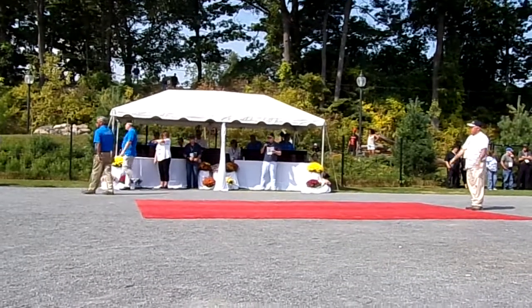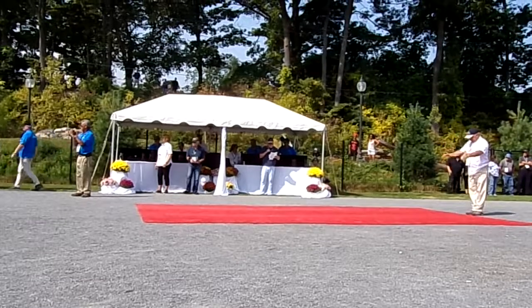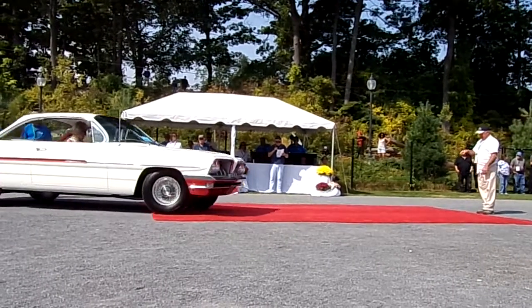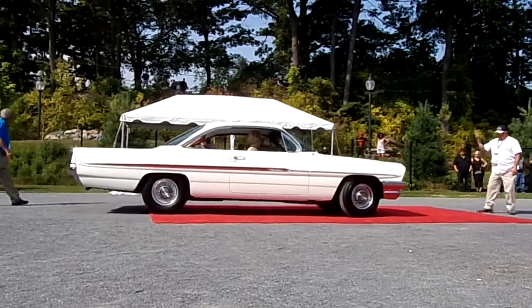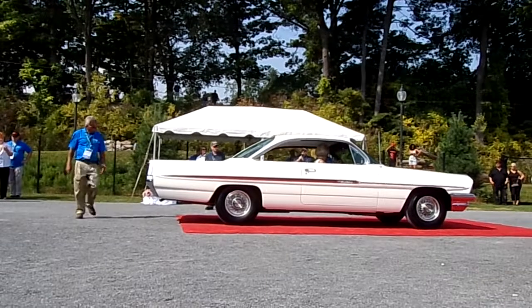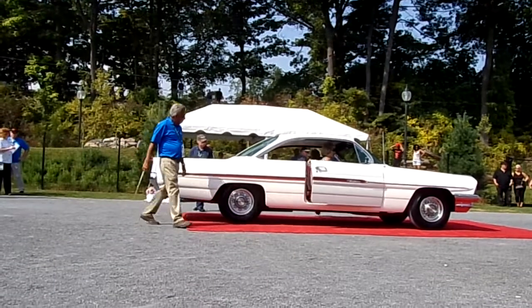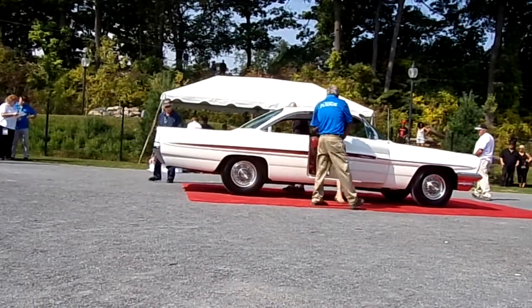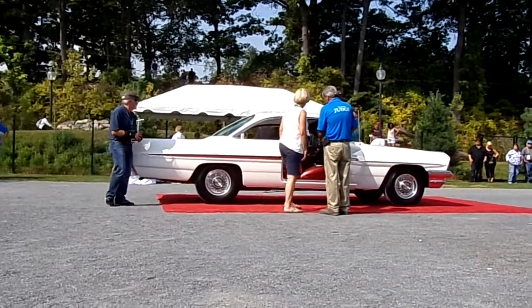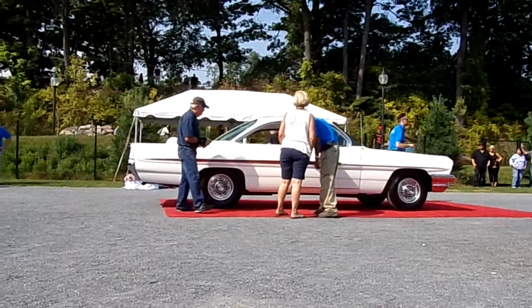In the American muscle car category is the 1961 Pontiac Ventura Sport Coupe owned by Gary Doty of Bath, Michigan. The Ventura was the sporty model. You had the Catalina, of course, the Bonneville at that time. The Ventura was a special edition on the Catalina. I have a special cheat sheet here, which I like even more.